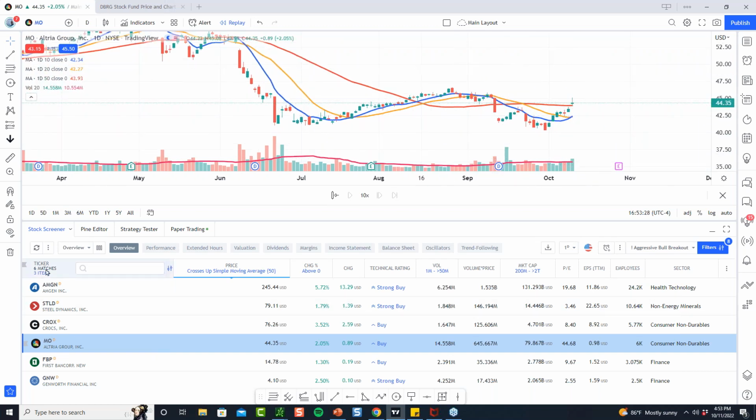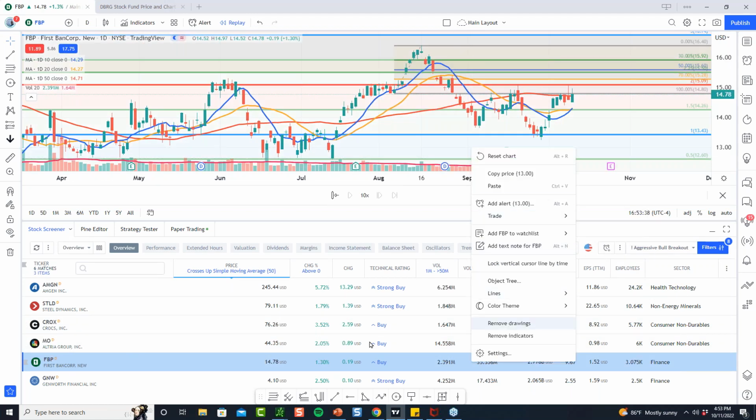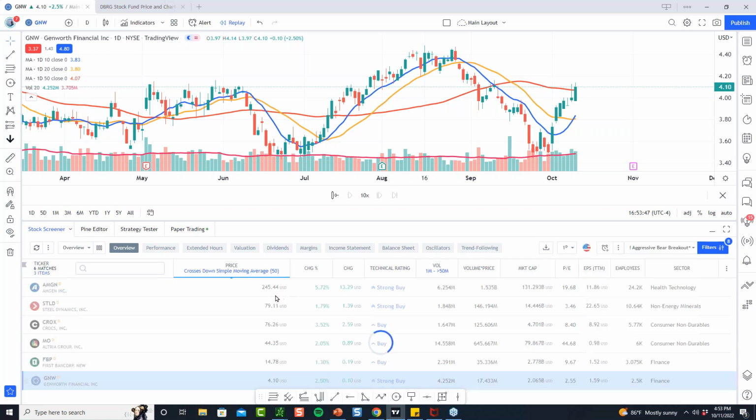Now, mind you, there's 7,000 common stocks. Based on my settings and my filters, I'm able to drill down and find pattern-based with volume trading opportunities. Now, these are bullish. There's 6 of them, okay? If I want to find bearish ones, I'll switch to a bearish pattern.